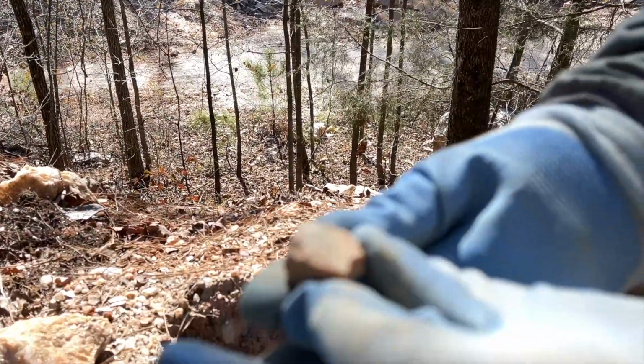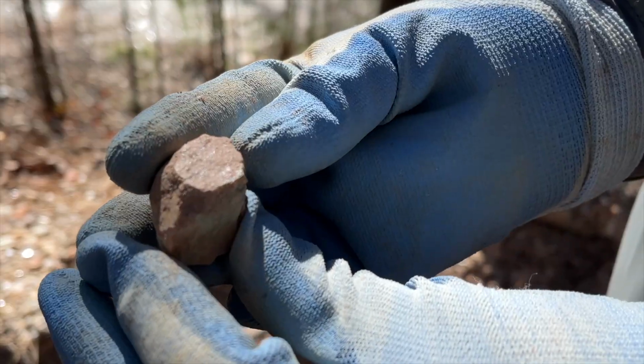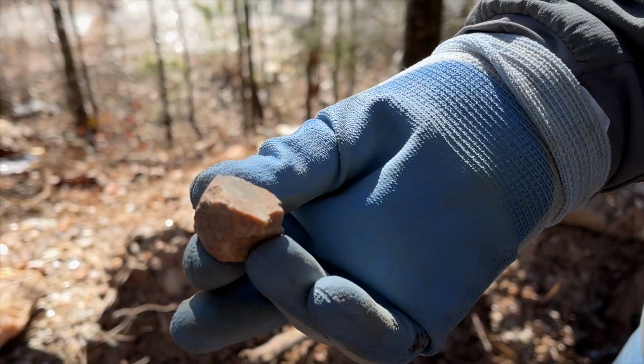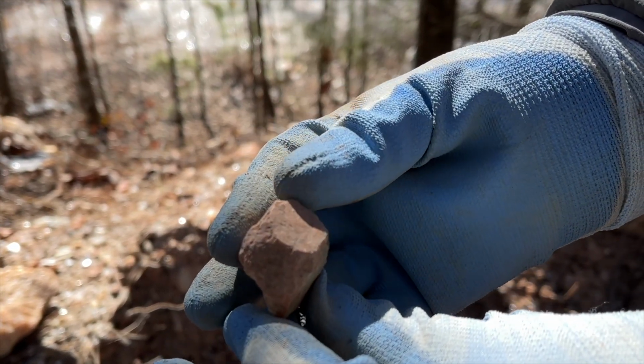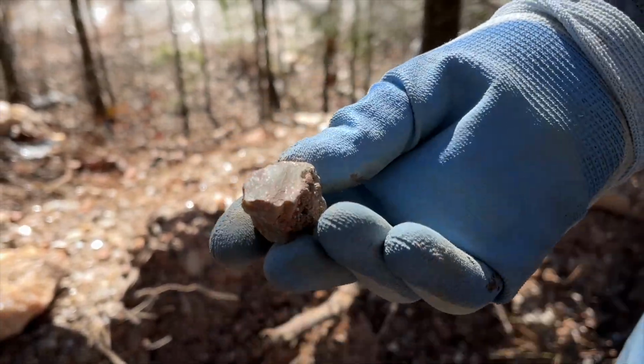Here's a little piece. It's got the blue, not aqua, but a nice little piece of beryl. Nice little sides on it too. Yeah. Nice and flat. I could probably cab that up into something reasonably nice.